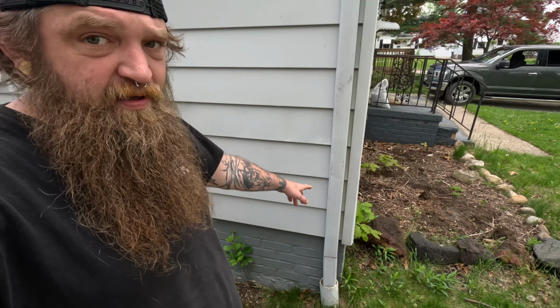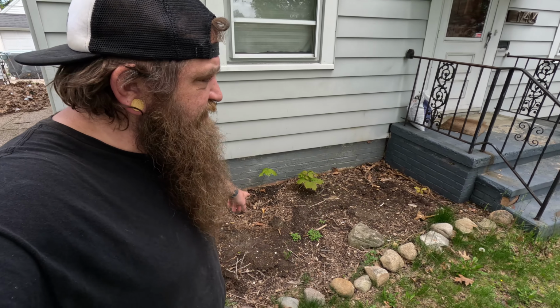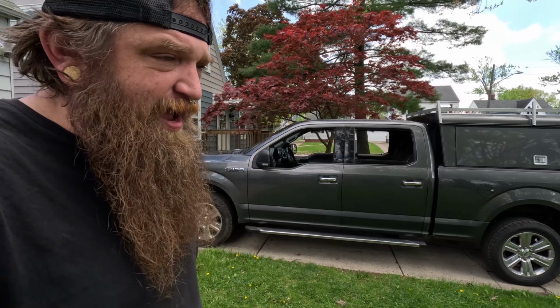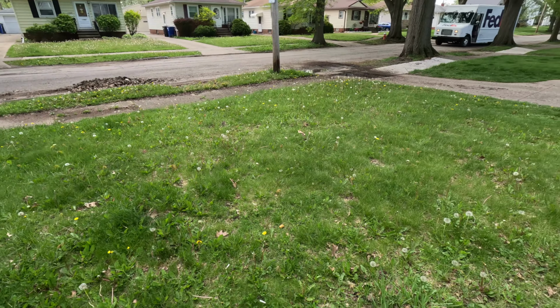I did get the plants taken out in here. I gotta clean out these beds a little better. You can see over here, got this one done too. The grass has been growing like crazy, so it's just really high in the front yard and the backyard. But I can't go fishing or do any camping or any of that stuff until I get this stuff done around here. So that's the plan for today, and that's what we're gonna try to get done.